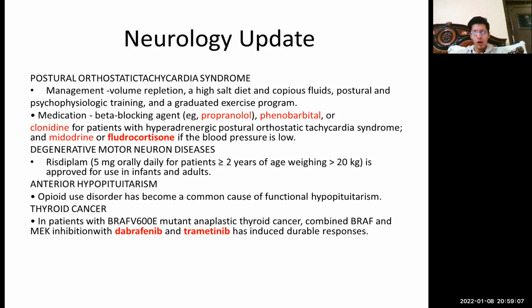Anterior hypopituitarism. Opioid use disorder has become a common cause of functional hypopituitarism. Thyroid cancer: in patients with BRAF V600E mutant anaplastic thyroid cancer, combined BRAF and MEK inhibition with dabrafenib and trametinib has induced durable response. So, it's an anaplastic thyroid cancer with a very poor prognosis. So it is imperative to have some drug for such patients so we can prolong their life. So there has been a combined drug of BRAF and MEK inhibition, that is dabrafenib with trametinib.